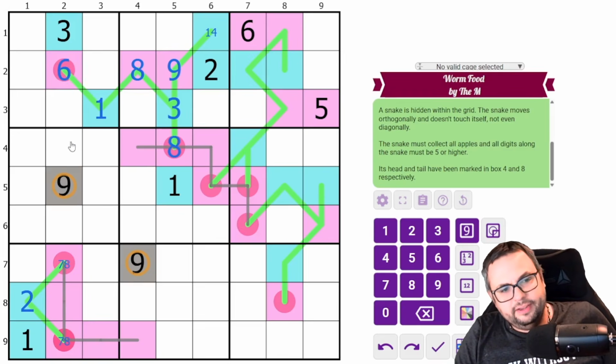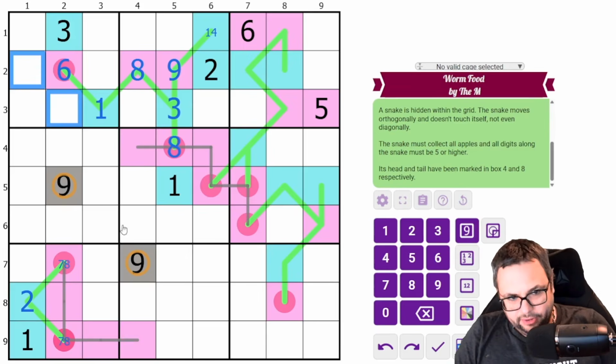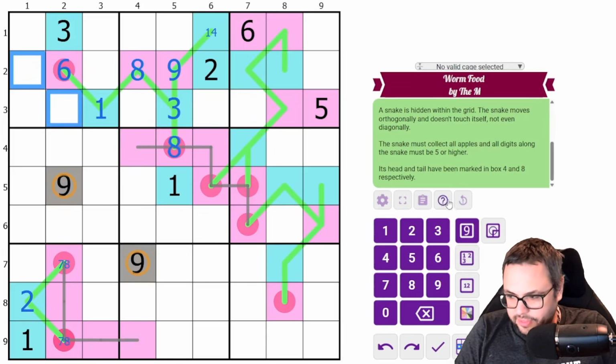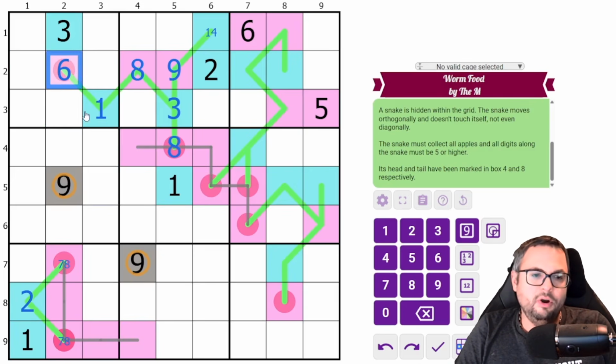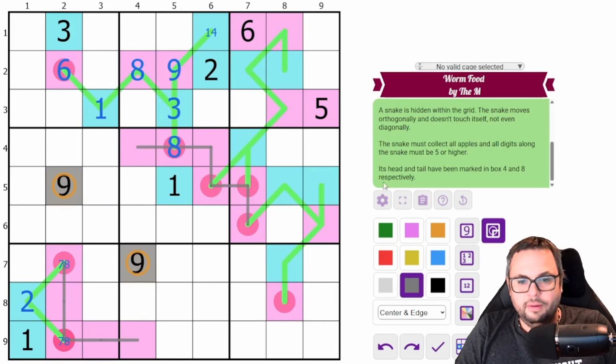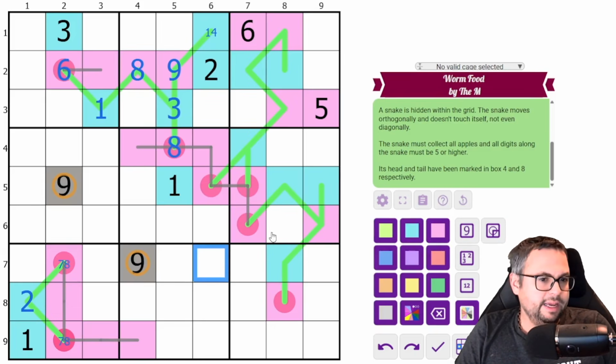So the 6 needs, or I need to go 2 directions from the 6. They can't be these 2 directions, because if the snake goes these 2 directions from the 6, the problem is now this end is stranded without touching. It's either going to crash into this corner or touch the snake again. So I don't know which 2 directions it goes, but I know this is always one of them, which makes that cell always be one of our pinks.